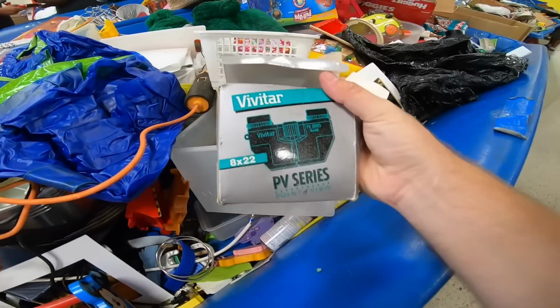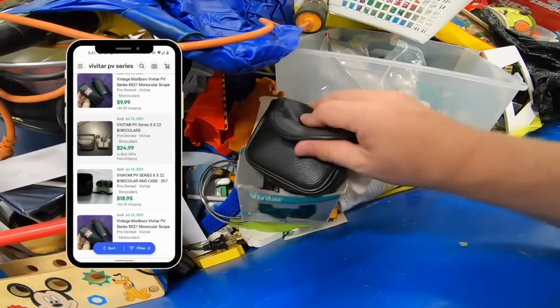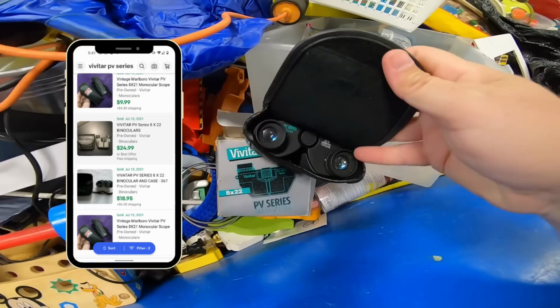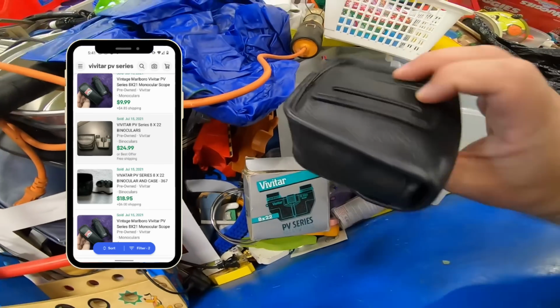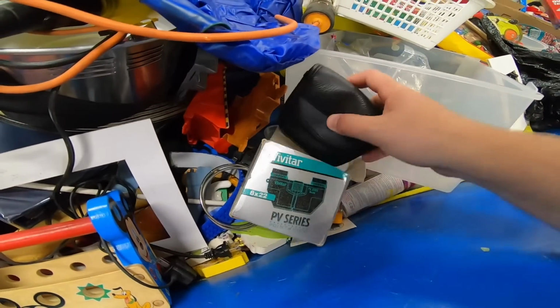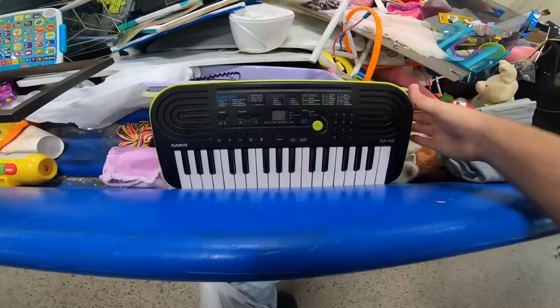Just found this set of Vivitar PV series binoculars. They look to be in good shape. Pulled them out a minute ago, and they're fully functional. So we'll go ahead and grab these. I don't know what they're worth, but here they'll only be about $1 or so. Definitely worth more than $1. It's a pretty cool find here.